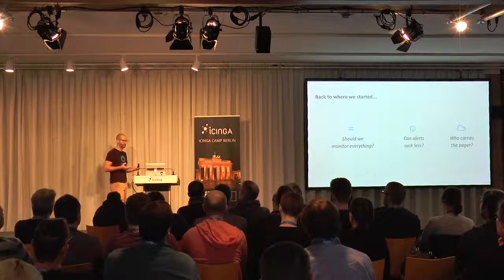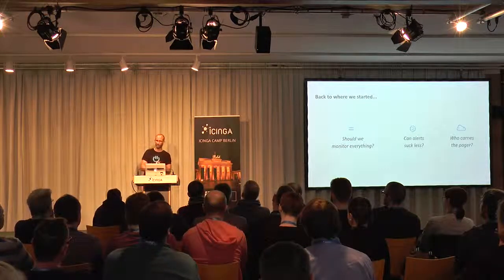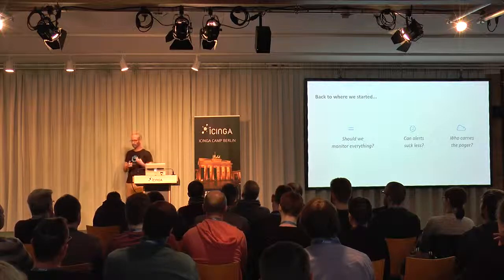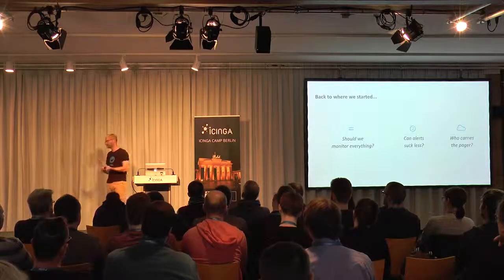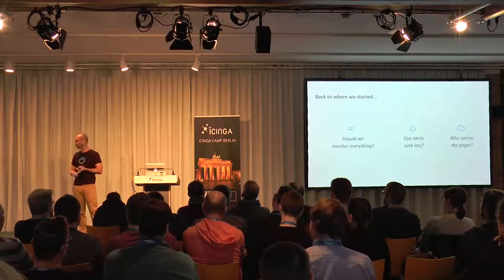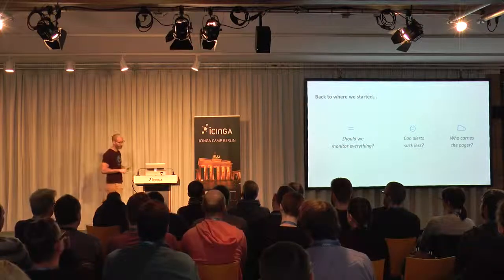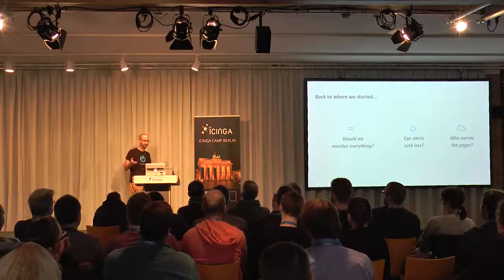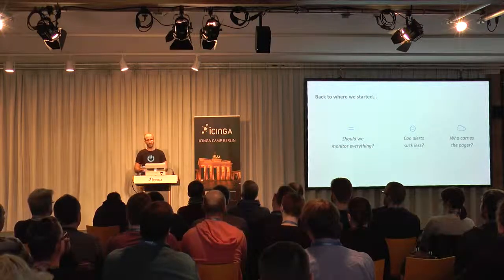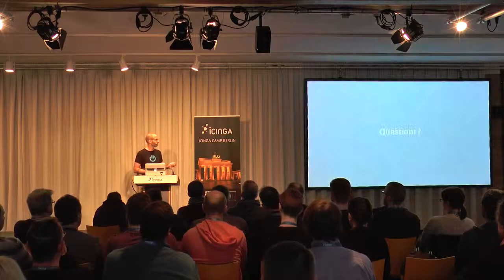Alerts can suck less, and they suck a lot less for us. We've been getting a lot less alerts in the last couple of years, during the couple of years this thing has been traveling with us, and the time to recover from alerts has decreased drastically. And regarding who carries the pager, in Soluto, anyone that is writing code has to carry a pager, and we found out that it gives us a lot of benefits, and people actually enjoy this thing.